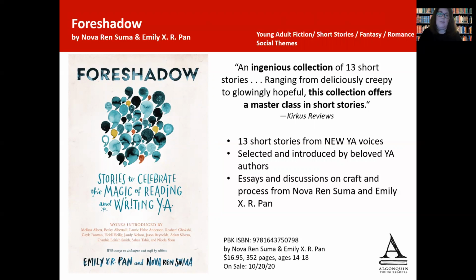And what I really love about the book is what Emily and Nova have added to it, which are craft pieces. So how did the story come about? How do you start a story? How do you edit a story? How do you finish a story when you're stuck? They really dive into the writing of YA, not just giving you the experience to read YA, which is why we call this a celebration of the magic of reading and writing YA.